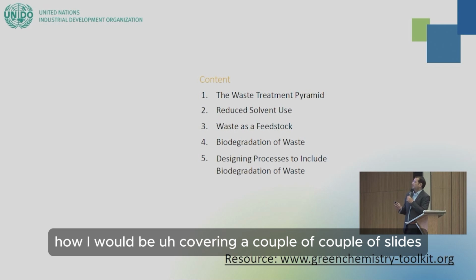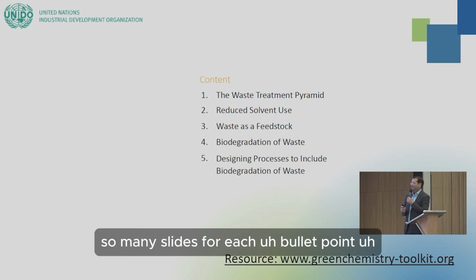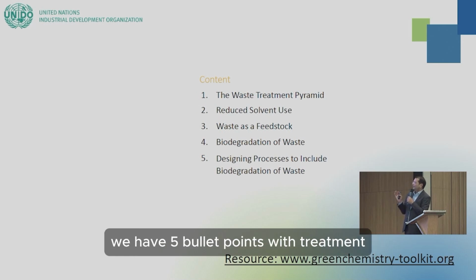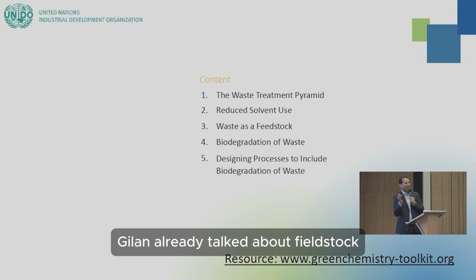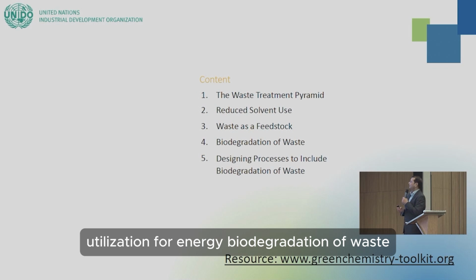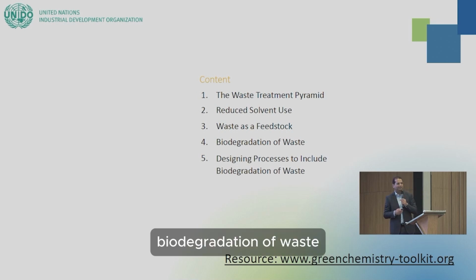I would be covering a couple of slides. Don't think so many slides for each bullet point. We have 5 bullet points: waste treatment pyramid, reduce solvent use, waste as feedstock. Ibu Gelang already talked about feedstock utilization for energy, biodegradation of waste, and designing processes to include biodegradation of waste.